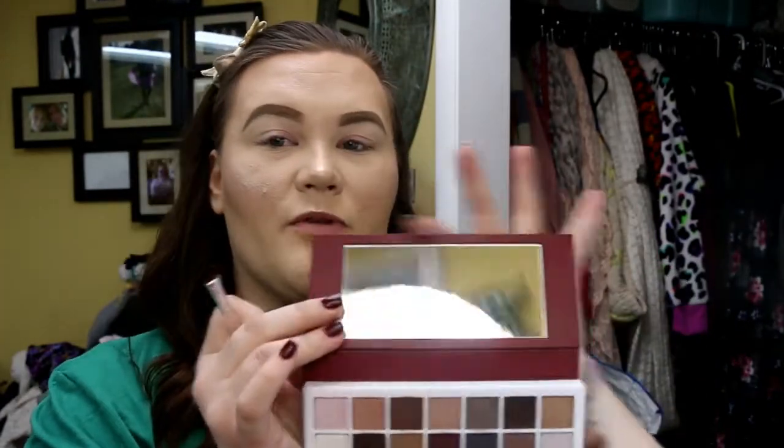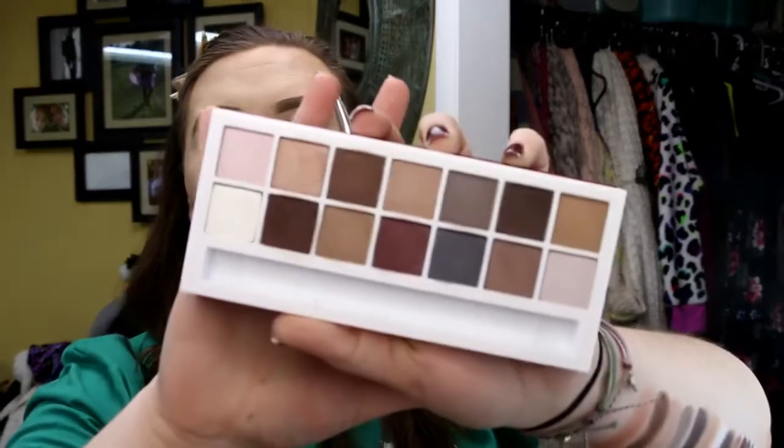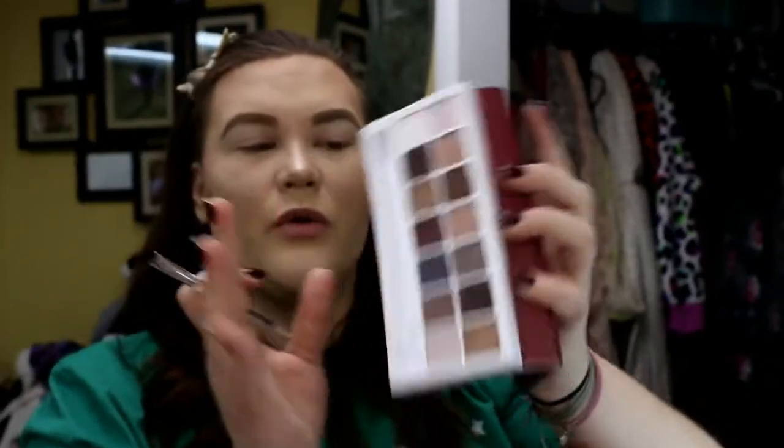The Urban Decay brushes, a lot of all their Naked palettes come with brushes. Those brushes are actually pretty decent. I've liked them. I've usually incorporated them into my vanity, so they're not so bad. Now let's talk about the actual shadows, shall we? Now that my little rant about brushes was over, you open it up, you do get a nice little mirror here, and it is a very neutral, more like everyday toned palette.